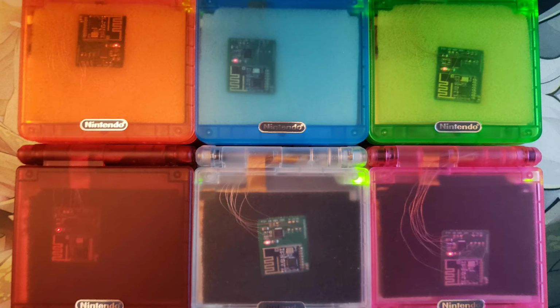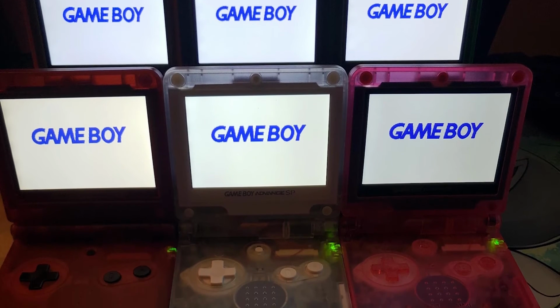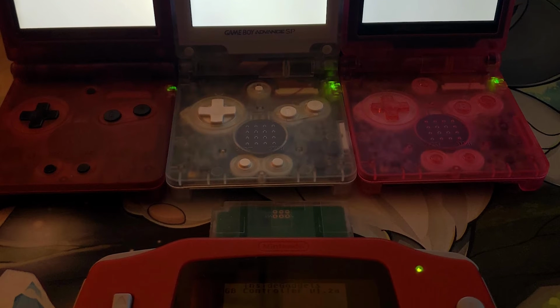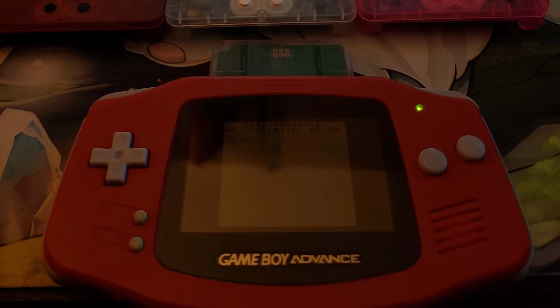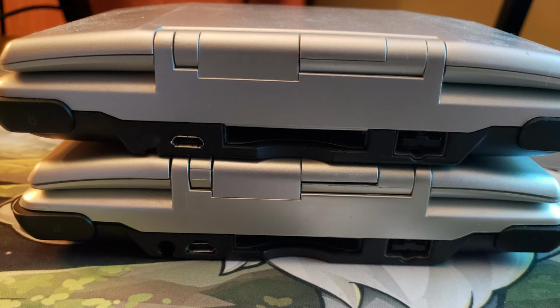In addition to those games, he does have a number of modded Game Boy Advances where he was able to put in the IPS screens with some new shells, new batteries, and even some with new buttons. But most importantly, he was able to mod them with a controller receiver, which is actually super cool. So he just uses that red Game Boy Advance and he can control any of the SPs. Super interesting. He also has a number of Nintendo DS's and these chunky original DS ones. These are modified for video game capture, which is super cool.